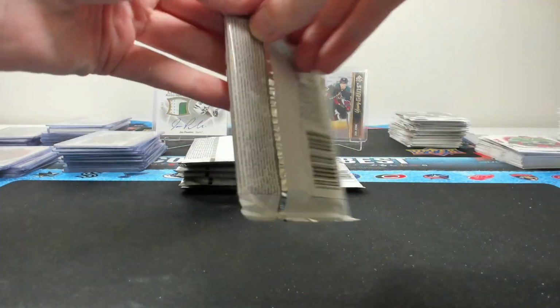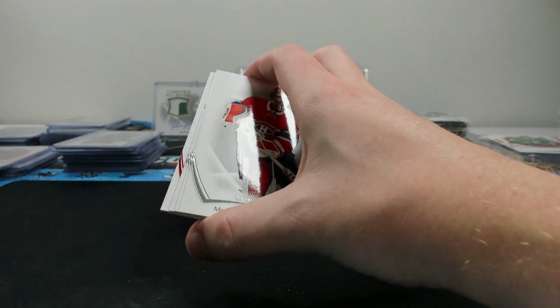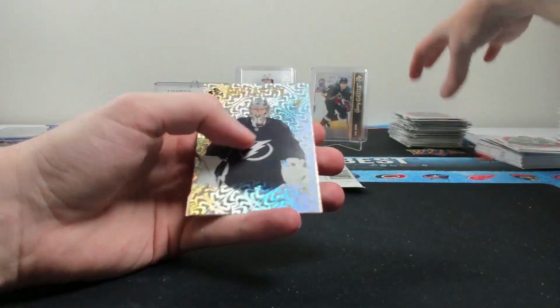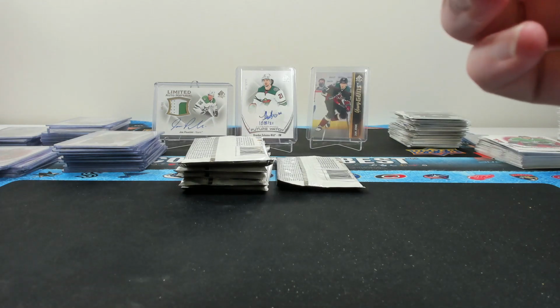We've had, I think, the one Caulfield insert. Which is wild because the one box we opened up had three. Matthews for the Leafs. Vasilevskiy for the Lightning. And Raymond on the die cut for the Red Wings. It's just how it goes sometimes.